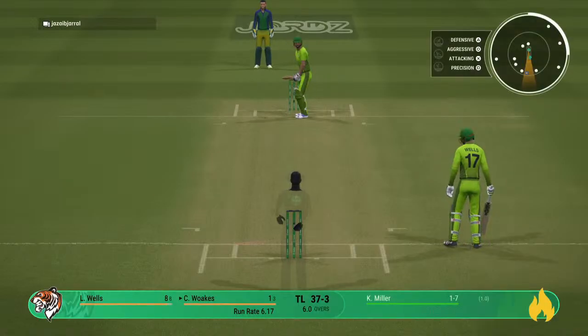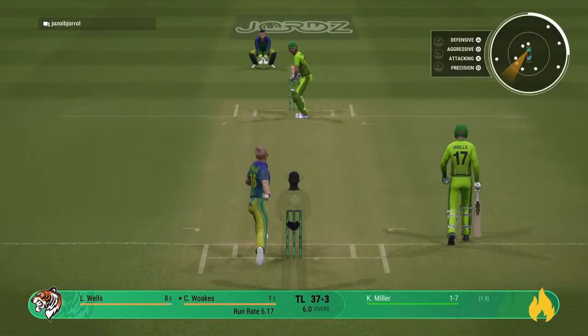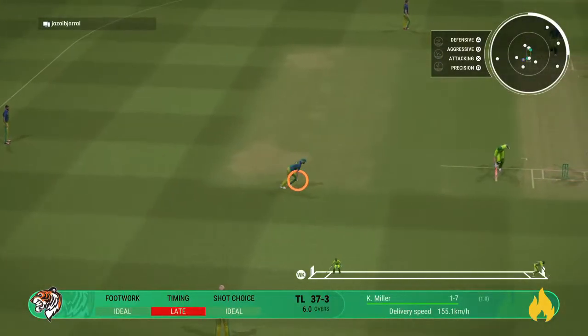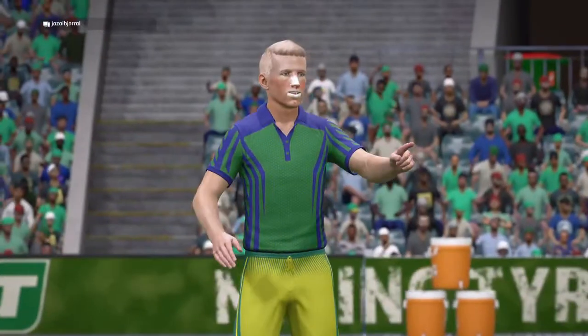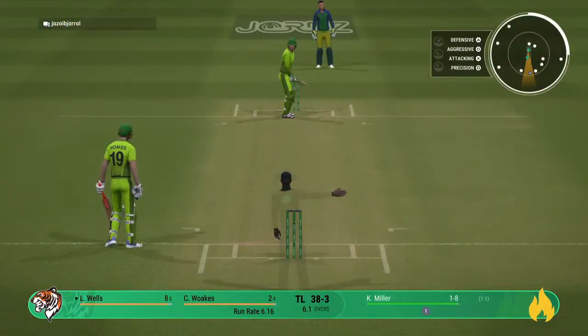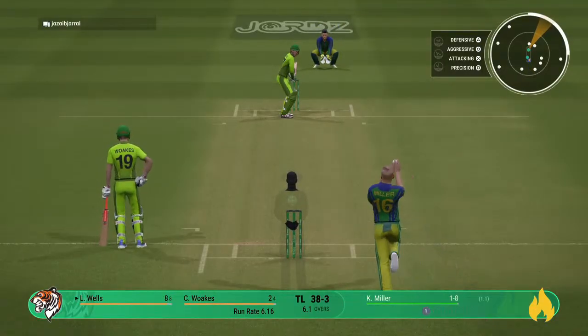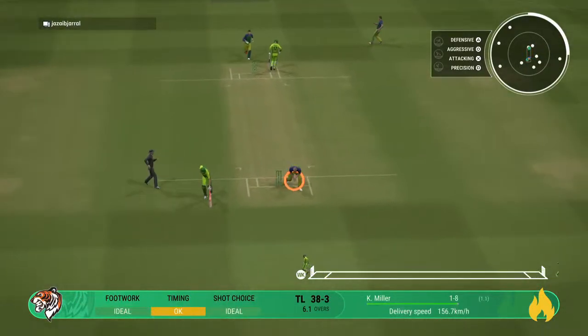The captain making some adjustments to the field here. Miller from the City end. Does very well to quickly get across to this one.